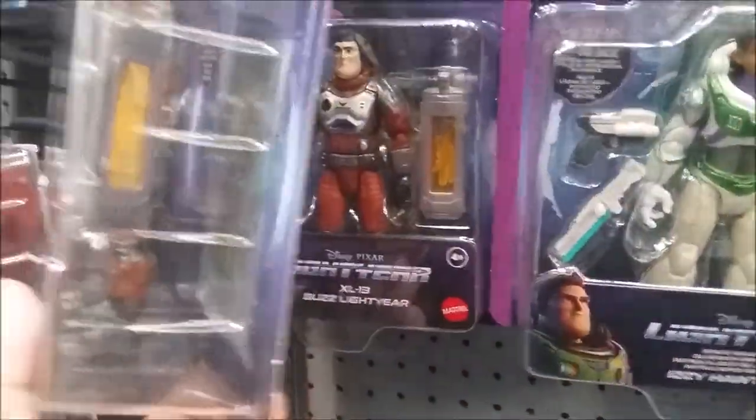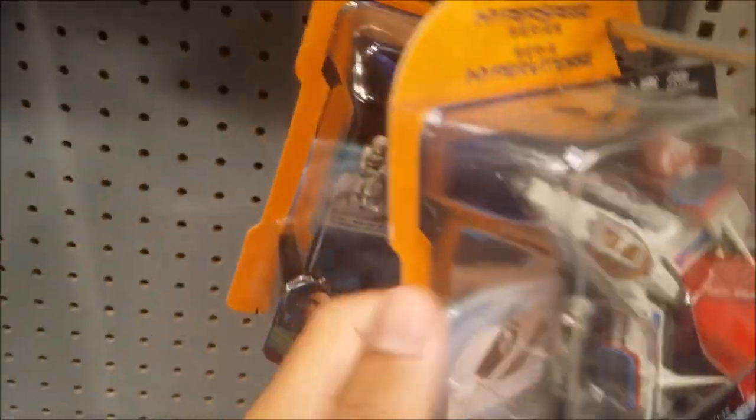There's Easy 13. Sorry. XL2 Buzz, which I already got. The XL12 Buzz, I already got it from Marshalls. I'm missing the other hyperspeed ships.